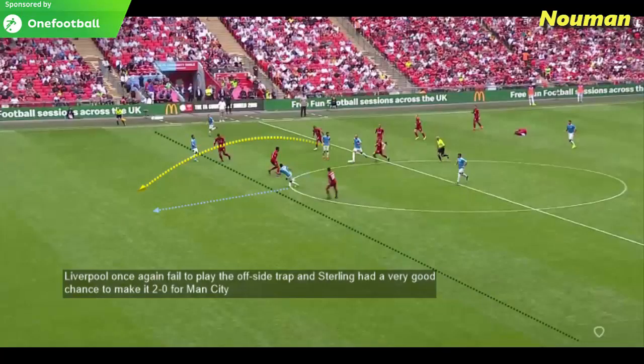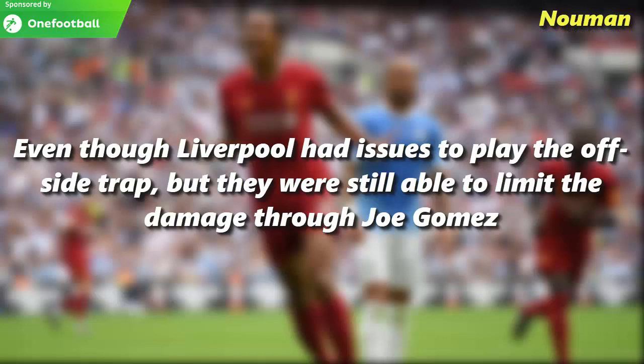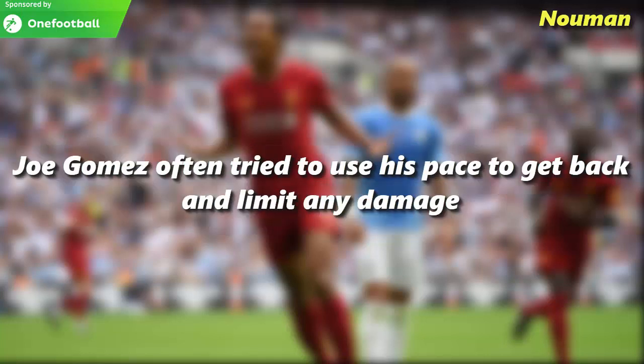Liverpool once again failed to play the offside trap, and Sterling had a very good chance to make it 2-0 for Manchester City. Even though Liverpool had issues to play the offside trap, they were still able to limit the damage through Joe Gomez. Joe Gomez often tried to use his pace to get back and limit any damage.